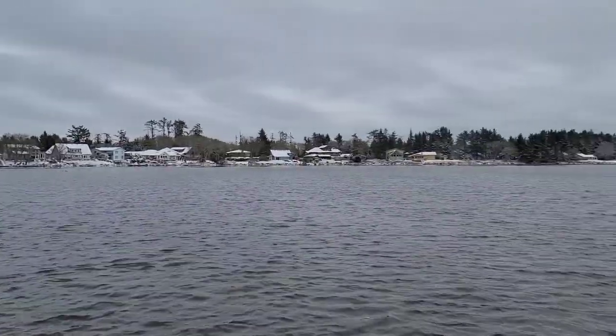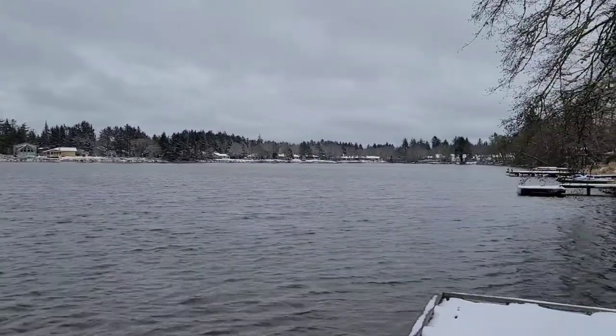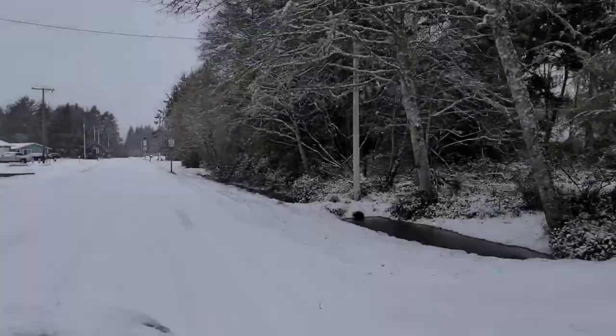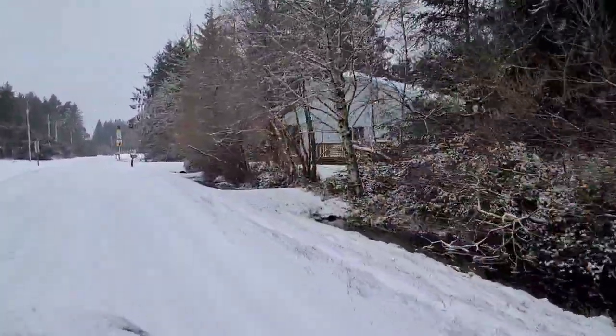This view is from the dock at Bill Ellis Park. Looking out at Duck Lake, you can usually see boats, people fishing, and even water skiers in the summer months. We are continuing our drive north on Mount Olympus.